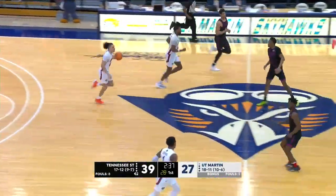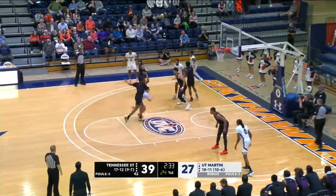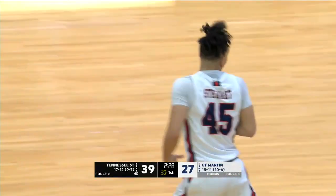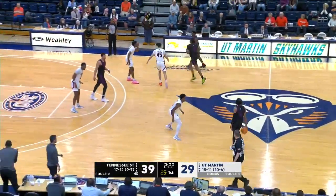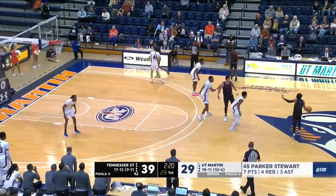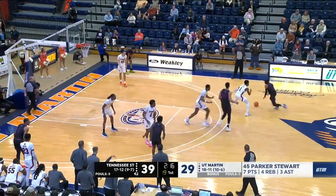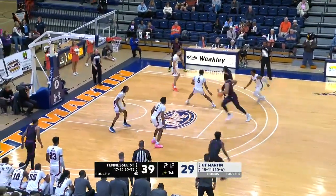UT Martin. Parker Stewart bringing it up. Stewart to the basket and able to lay it in. Parker Stewart starting to find it here. He sure is. And it's a 10-point game. I think since he's come back from break, I believe he's gotten a steal and 2 buckets. An incredible sense of timing. We talk about his late dad. Parker Stewart able to come up with a couple of key baskets for UT Martin.